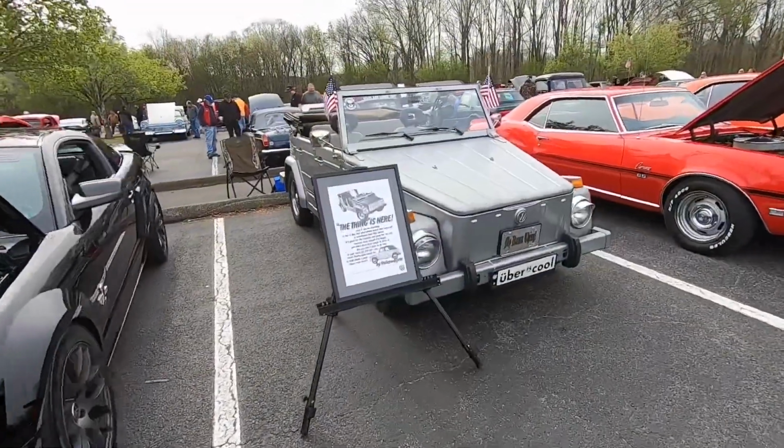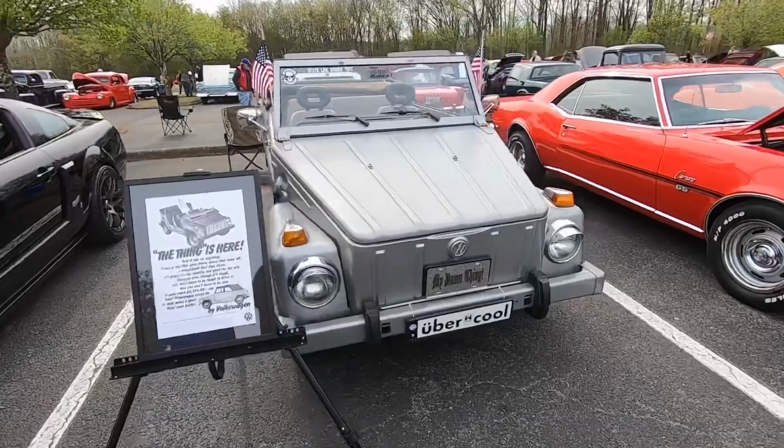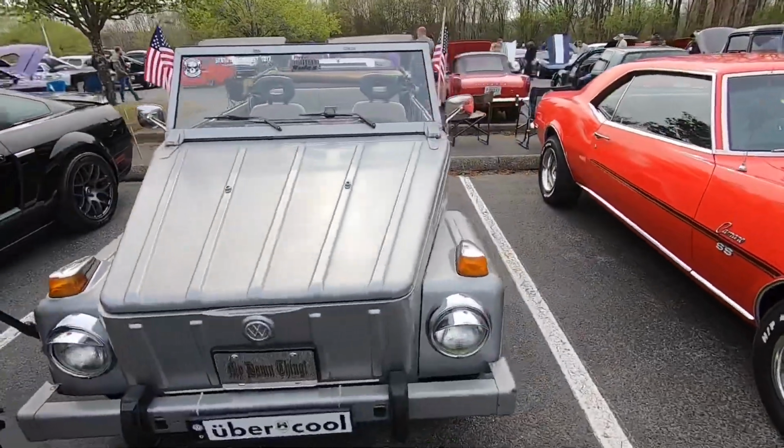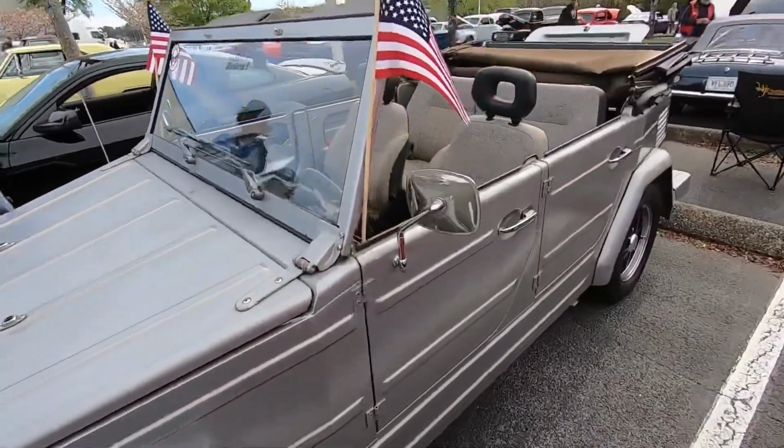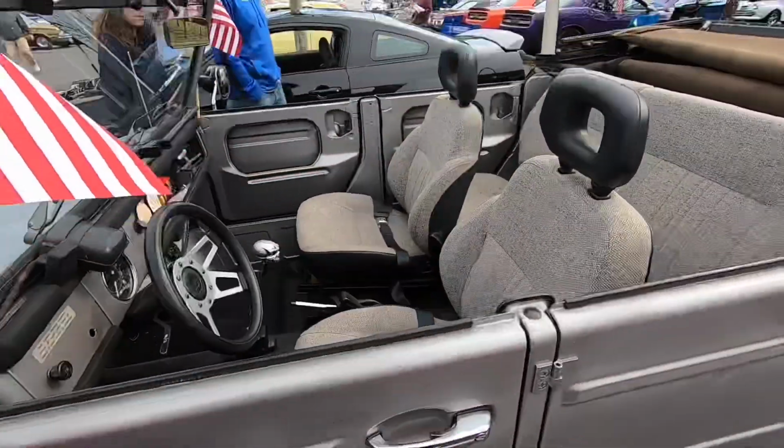You don't see a Volkswagen thing at every show you go to, but I've seen not one, but two of them here today at the Chattanooga Cruise In. These were only imported into the United States for 2 years.